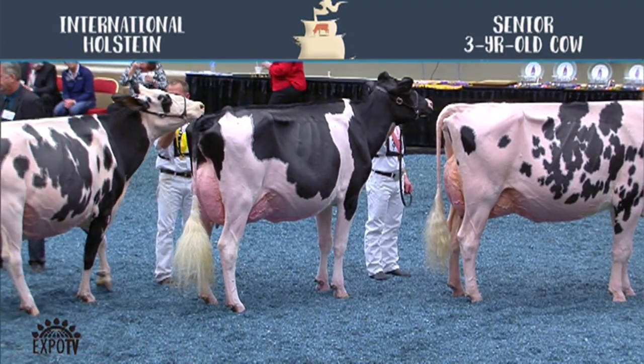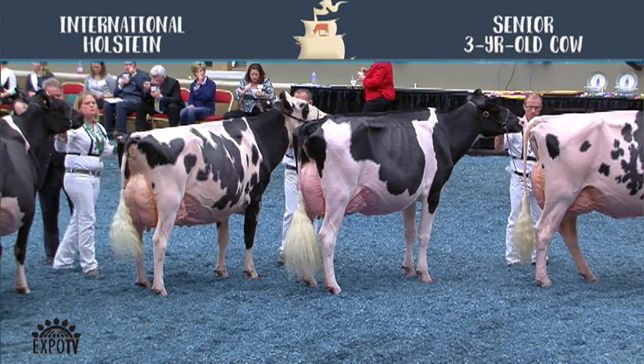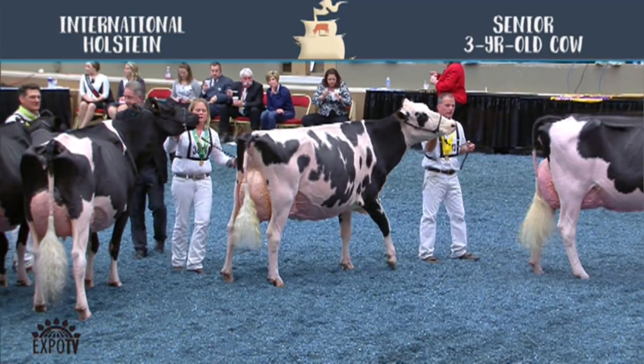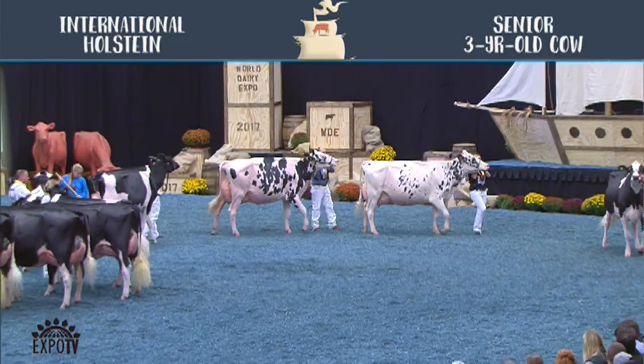Our fifth place cow, a super complete cow. Not many faults in her. You'd like to just clean her up, lengthen her out a little bit. She uses the advantage, tracks a little straighter on her hind legs. When you watch her walk, I just prefer the way she tracks straighter than the cow we have following her. But another exceptional class of three-year-olds.